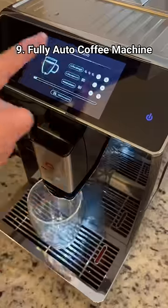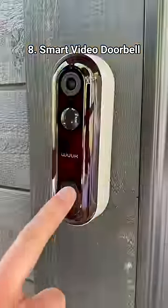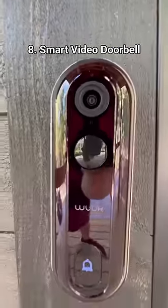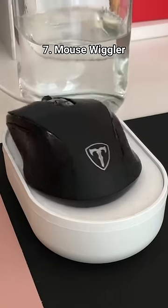This fully automatic coffee machine that grinds its own beans. This video doorbell that's super easy to install. It has custom ringtones, 2K resolution, human detection, and two-way audio. And recharges via USB-C. This thing automatically wiggles your mouse so your boss thinks you're still working.